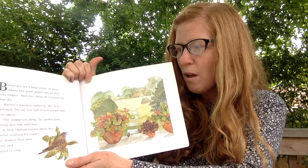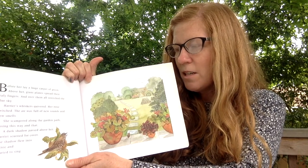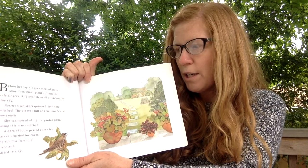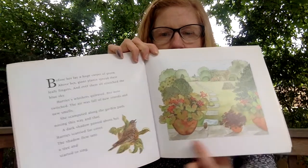She scampered along the garden path, nosing this way and that. A dark shadow passed above her. Harriet scurried for cover. The shadow flew into a tree and started to sing. I think the shadow was the bird.